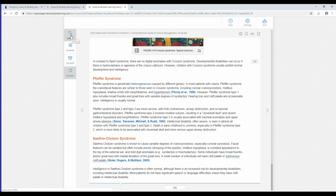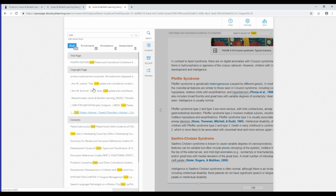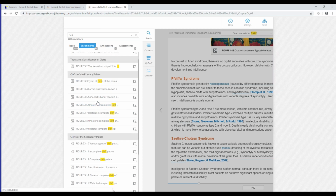Over here, we have the search feature, so you can search for keywords or terms. It'll search the entire book. This will show you whether it's found in the book or in one of the enrichments, which I'm going to touch on in a moment. These enrichments would be the images, the audio items, and the videos that we've added in.